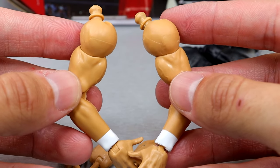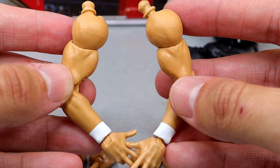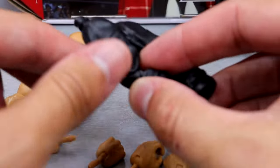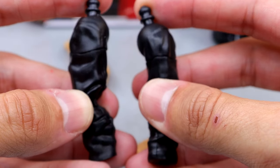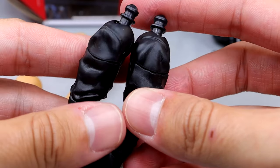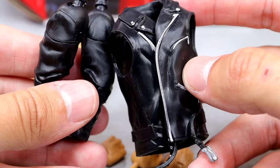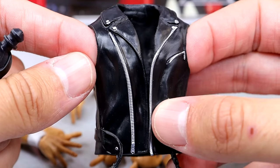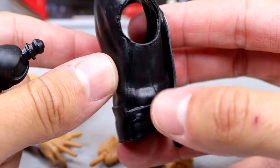But other accessories you get are interchangeable arms. You have the bare arms with the white wrist tape for his wrestling attire, and then you have his jacket arms right here. The leather jacket sculpted arms are pinless, which is great. I think we are seeing these on the Eric Bischoff Ultimate Edition. And then you have the leather jacket vest style piece that has some good details, man. I like the zippers and everything. Very 90s-esque with the strap and belt coming off.